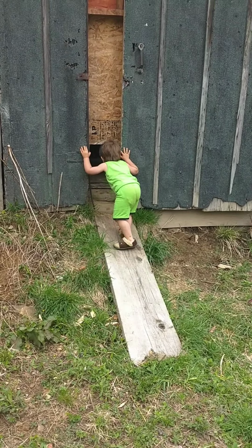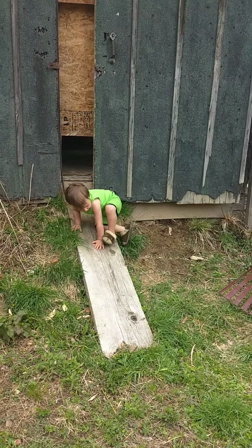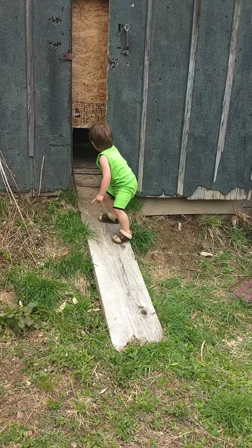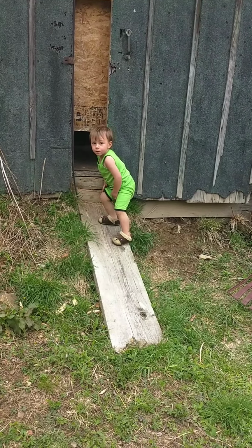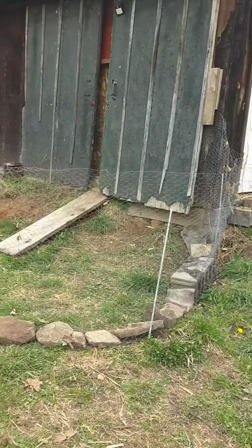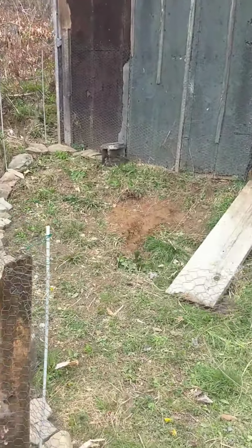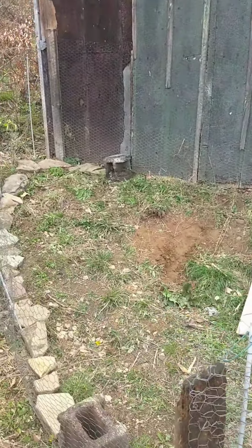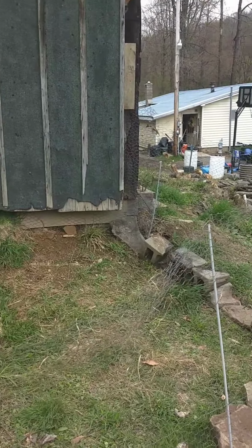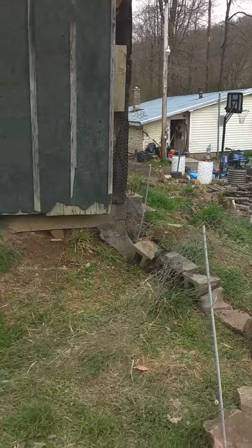Did you see anything good in there? Oh, you all right? There's probably an egg in there. I've got it done. It's just little, but this is only temporary because they will be free range like our other ones. But that project is done.